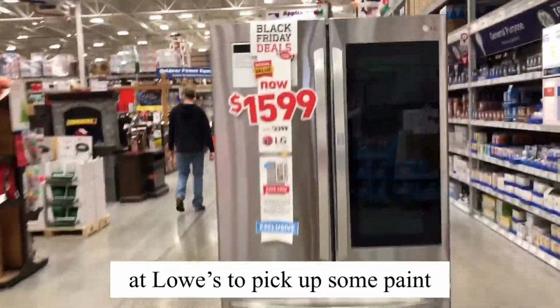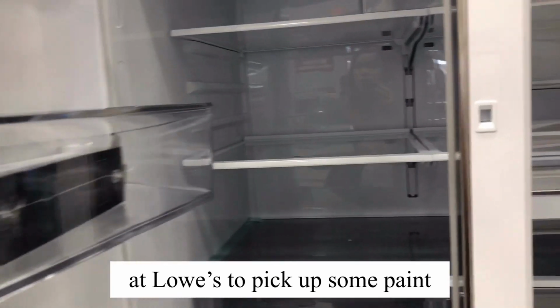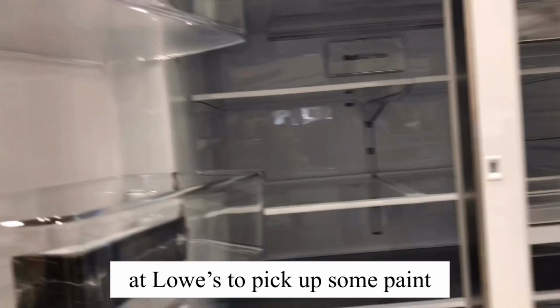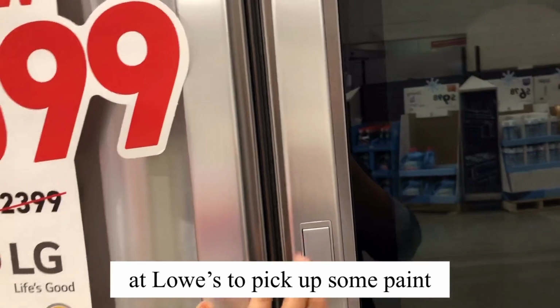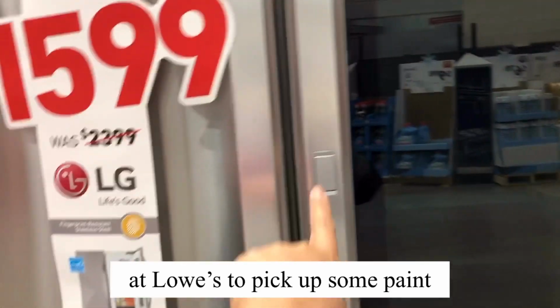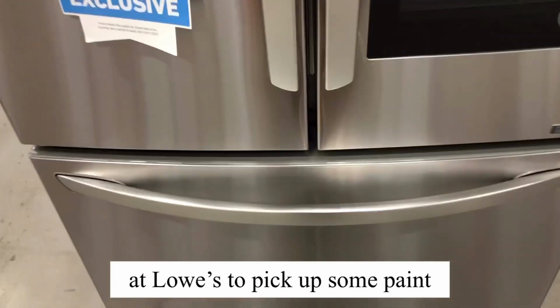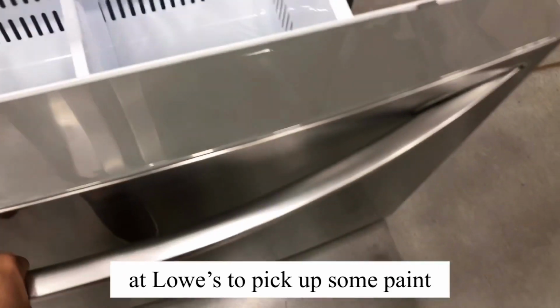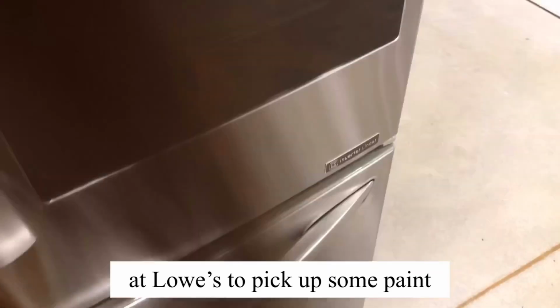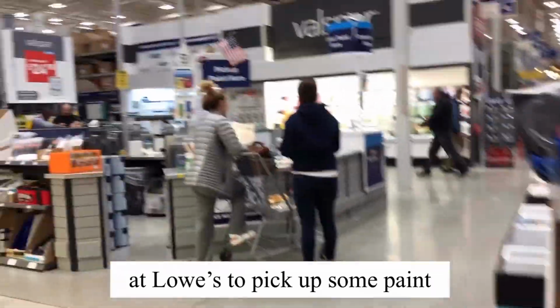Uy, bakla. 1.5, 1.6 na lang, oh. Ganda na. Bongga. Diba? It says Cold Saver from LG. So, ganito siya. Tapos, pipindutin mo siya dito, bakla. Oh, diba? Wag ka. Bongga. Tignan natin dito. Asan na yung asawa ko? Andun. Nawala.